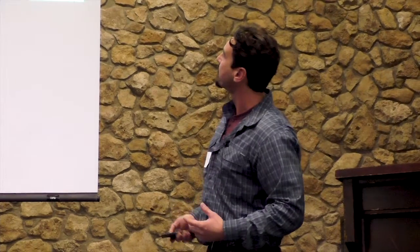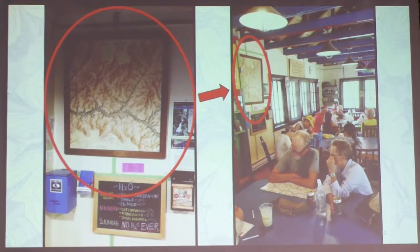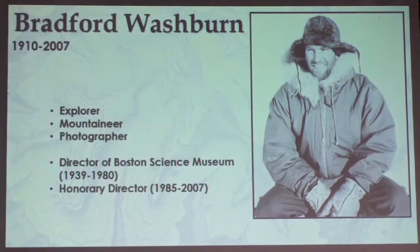So there it is on the wall in the cantina, and not coincidentally, or perhaps coincidentally, right when I took that picture, some other visitors were actually looking at that same map. So this is a very iconic, as I said, cartographically celebrated bit of map making. And the person behind this initiative was none other than Bradford Washburn. Some of you may know him. He's kind of a legendary explorer, mountaineer, photographer.